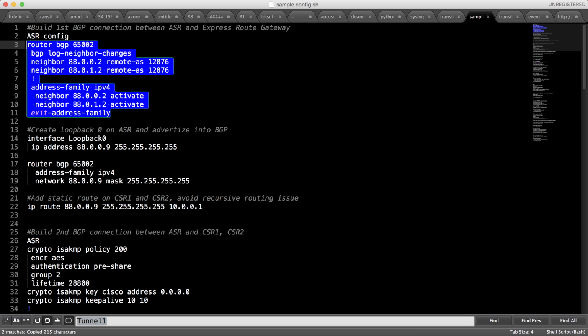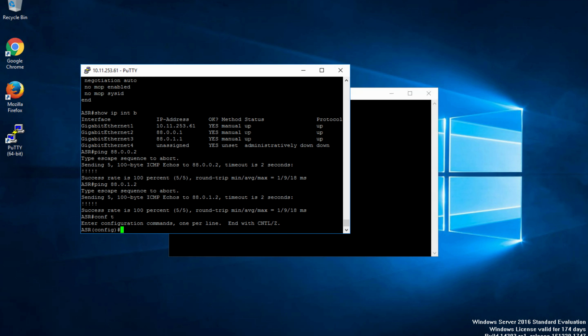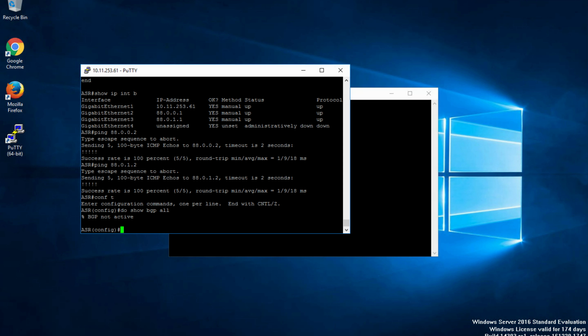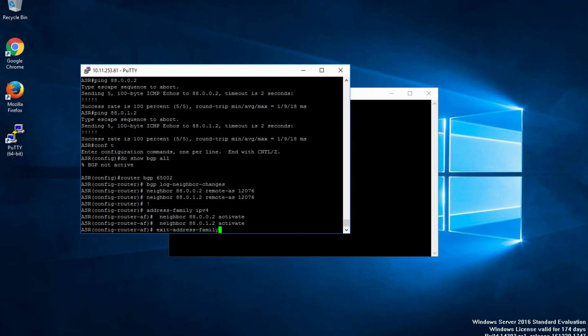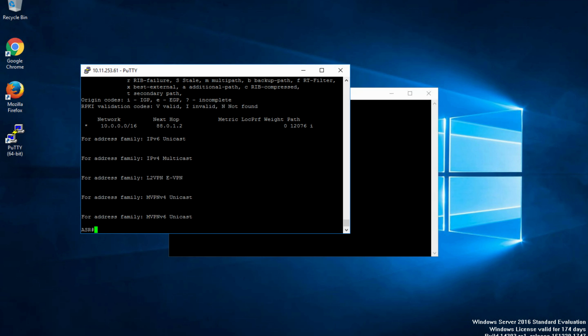So let me copy the config. Before we have that, let's do a show BGP all. We don't have any BGP running, so let me just copy that config. Okay, so now if we do a show BGP all, as you can see, I can learn the routes from the virtual network gateway already. That's the 10 subnet, which is the virtual network subnet.